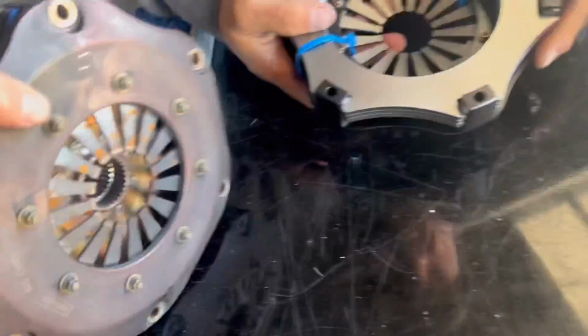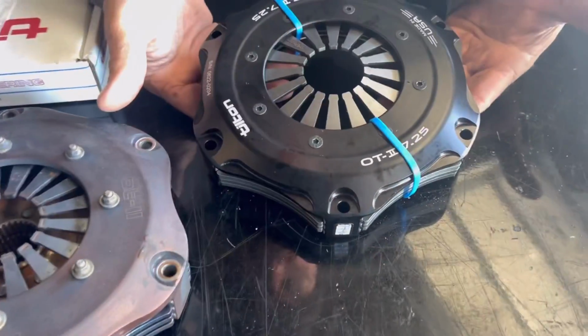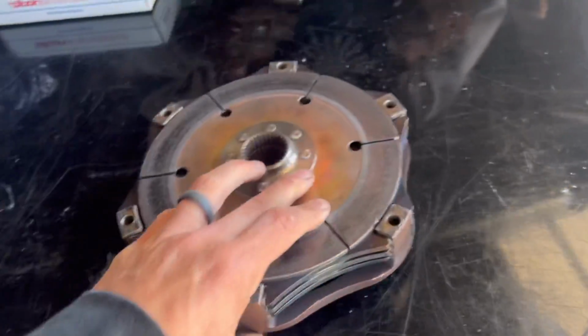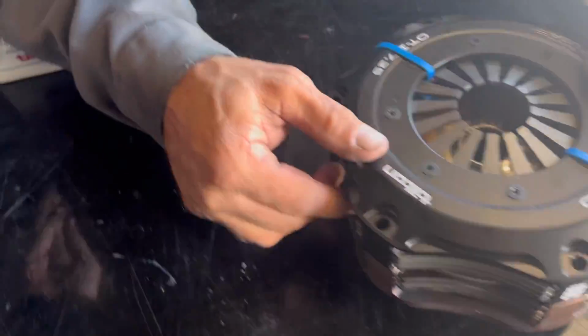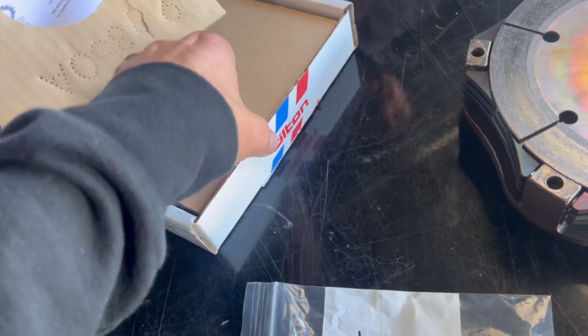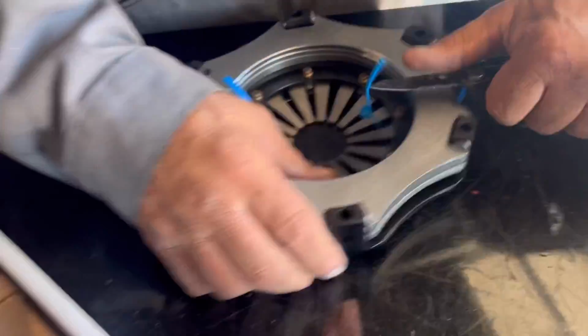So show that side, Dad. Is the outside about the same? Oh, it looks different. This is an older version, but we got all brand new. So this whole assembly is going to be new. All new bolts. We got all brand new discs. So we're going to have virtually an entire brand new clutch.